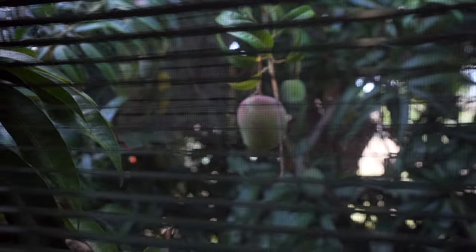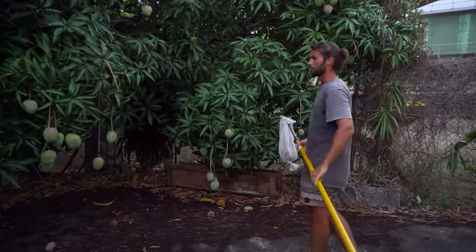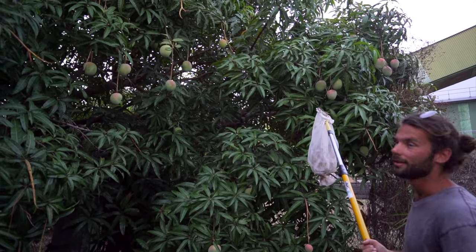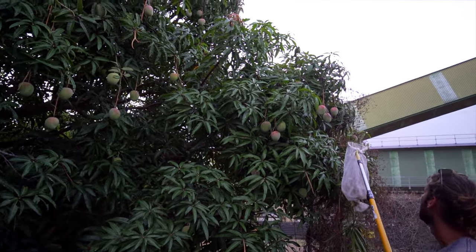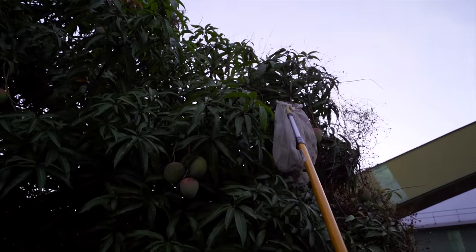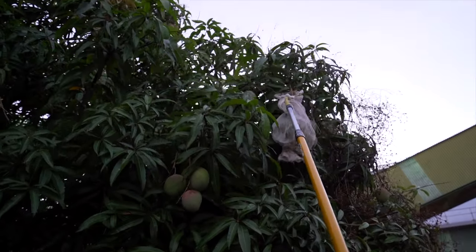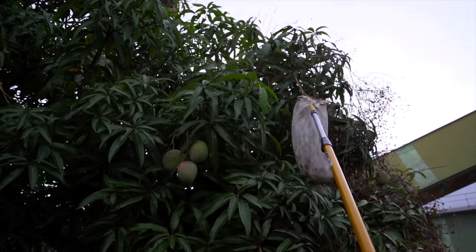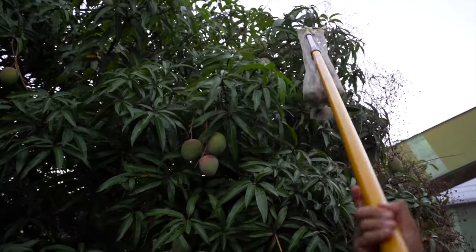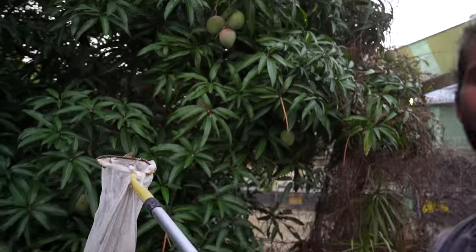Look at the mangoes. Which one do you reckon? There's just so many to pick, hey? They're really big, hey? Yeah. Oh, yeah, there's a few good ones over there. A couple good ones over here. And double whammy. Whoa. One of them. There you go.